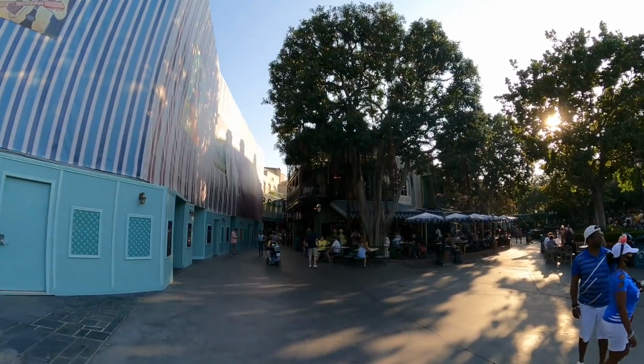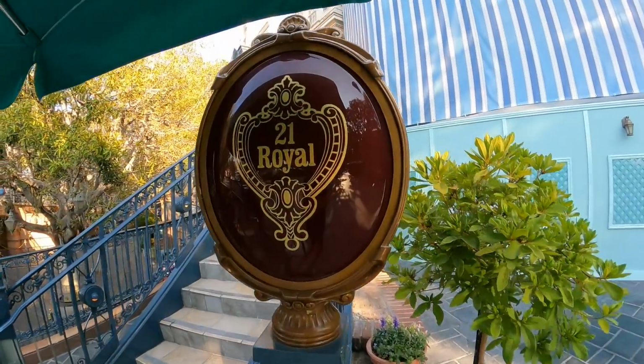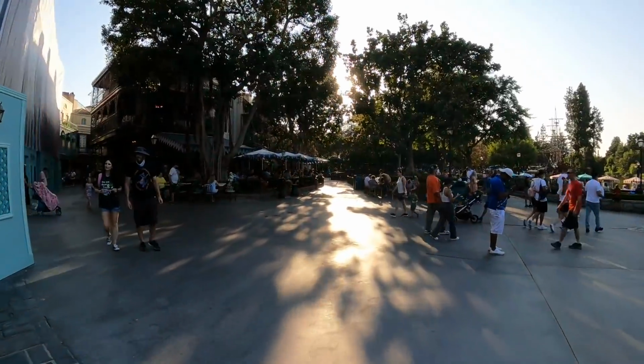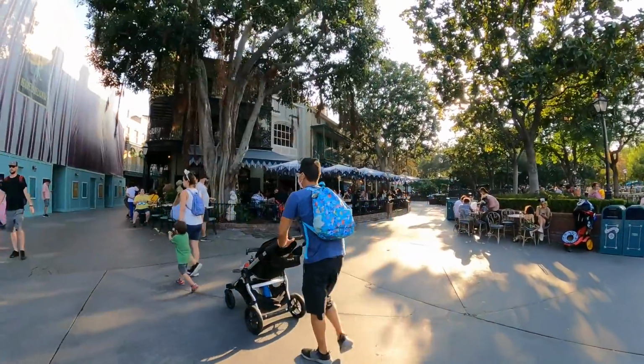But this giant construction box has definitely changed the vibe, and I'm pretty certain nobody's going to book 21 Royal when most of the windows are blocked out by a giant tarp. So yeah, you probably want to get that project completed as soon as possible.